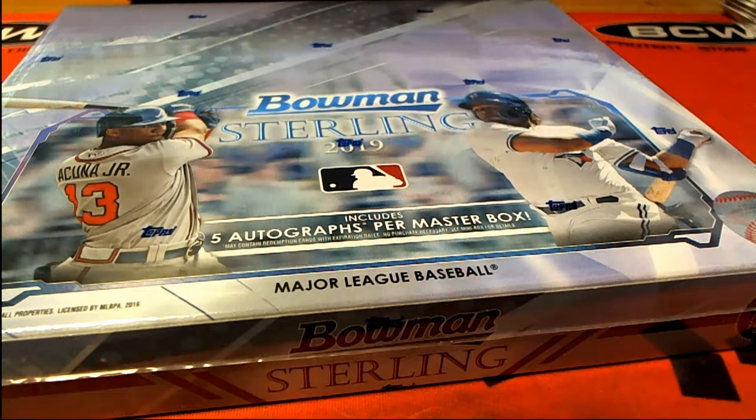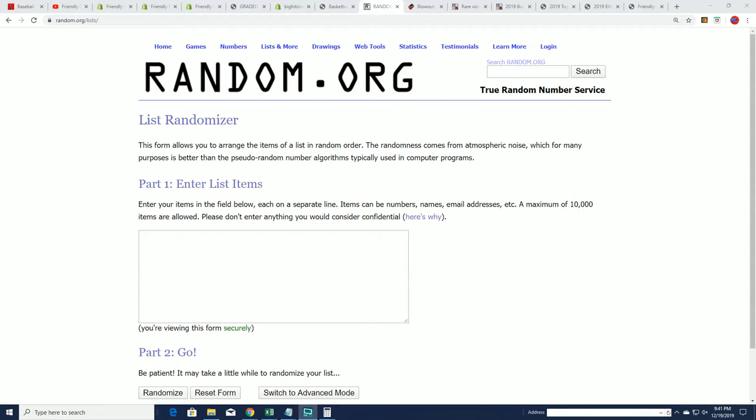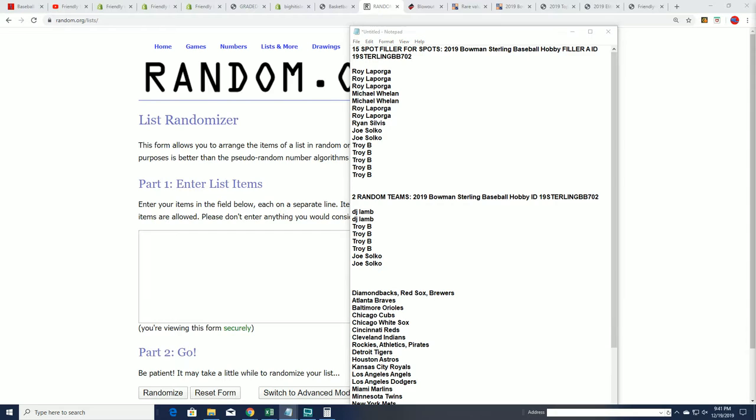Good luck, everybody, in Sterling Baseball. Let's get to the box break here and find out who gets what team in this thing.